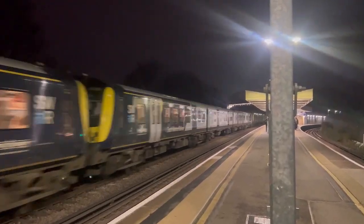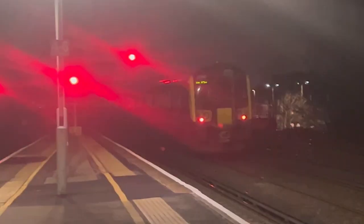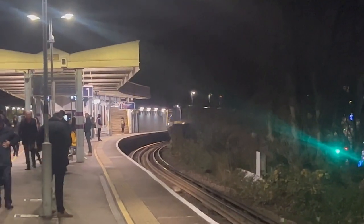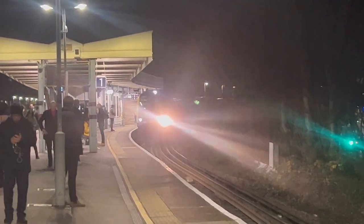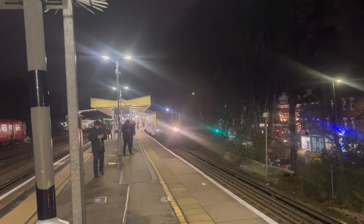We're parking now in the South from Portsmouth Harbour to Waterloo. And I think the 1655 is just round the corner. There comes the 1655 to London Waterloo from Guildford via Epsom.